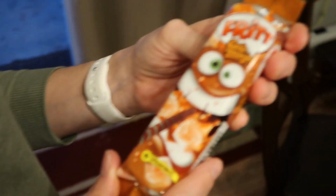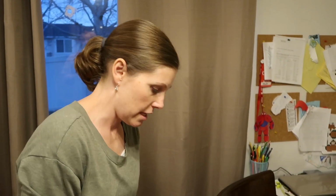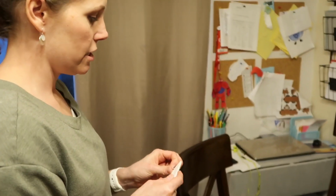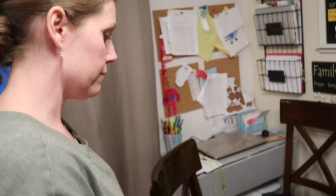Frit, cola, and orange. Okay. I think these are like, last year they were strawberry and raspberry, like little taffy. That's a yogurt thing. Yeah, right. Cola and orange, guys. What about me? Where's mine? Ooh, wow. Not chewing gum. I wish.